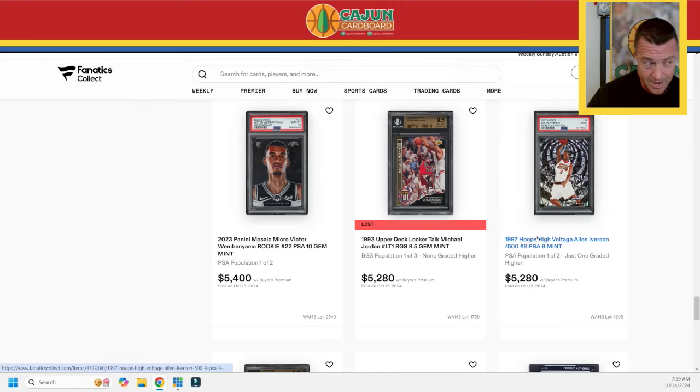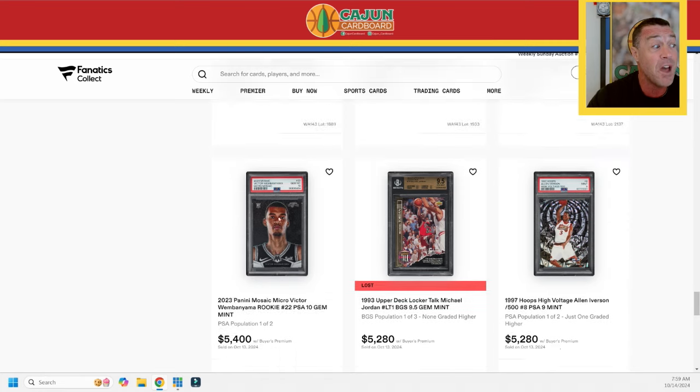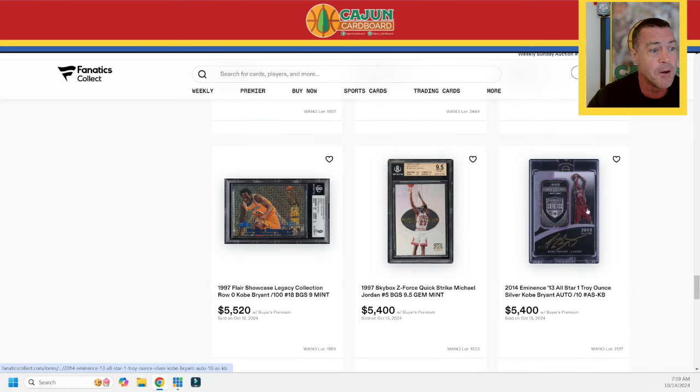So three Jordan 9.5s, three Jordan records, a Victor Wembanyama Mosaic Micro, whatever that is. It's a pop two. I'm assuming it's some kind of case hit of some sort. It sells for $5,400 right there. We've got a 2014 Eminence from 2013. It's an All-Star 1 Troy Ounce Silver Kobe Bryant Auto with that gold Sharpie down there. Serial number to 10. That card does $5,400.